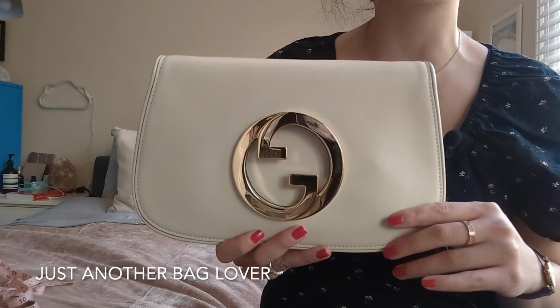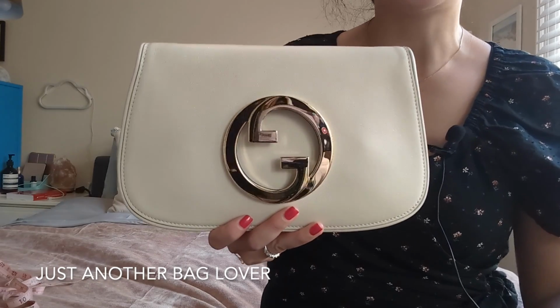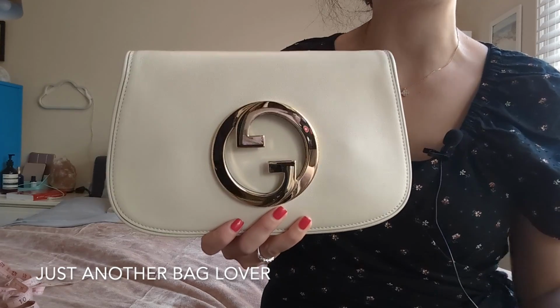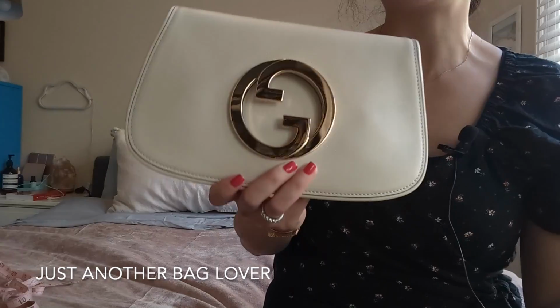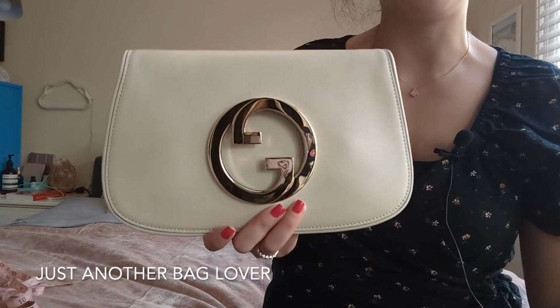I think it retails for $3,600 in the US, which in my opinion is a little bit high. I personally don't know that I would have purchased this bag full price, especially if you factor in tax after that. But I do think it is a beautiful, beautiful bag, and I am very, very happy to have this.